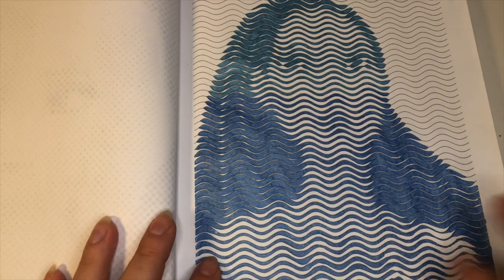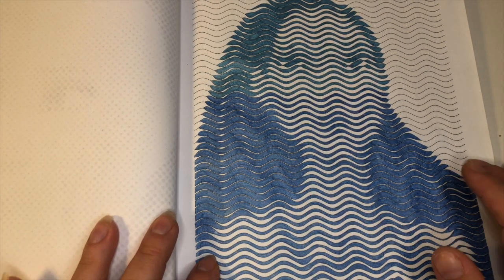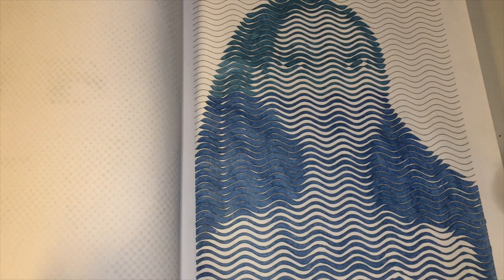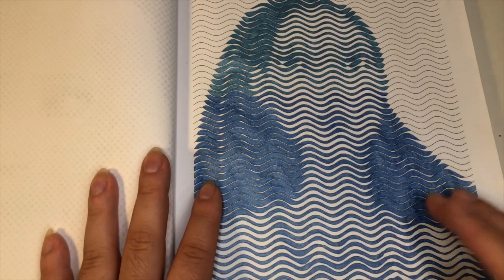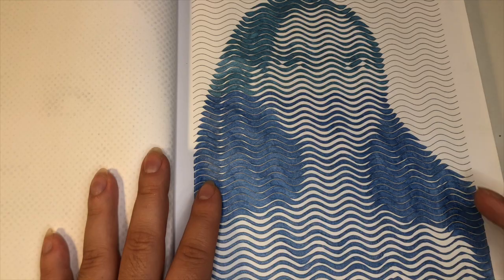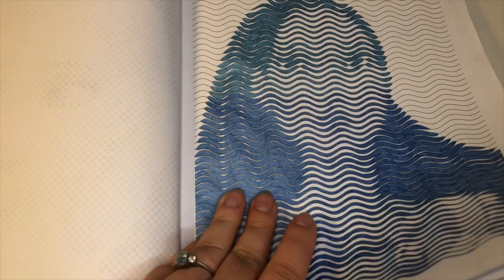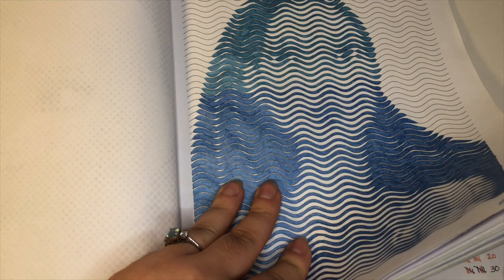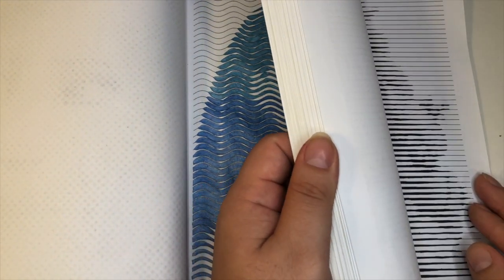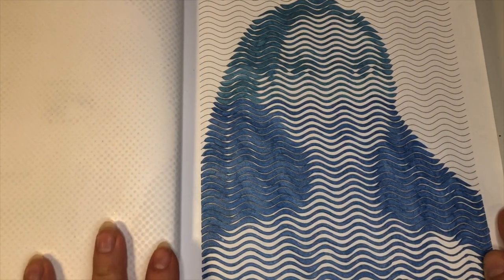Because before I was jumping all over the page, but now that I am, I don't want to say in the final stretch because I do still have a good portion of this book to do. But since I'm over the 50% mark, I'm kind of starting to go in order. I have a tally going. I have 37 done in here, and there's a total of 52. So I'm definitely over the 50% mark.